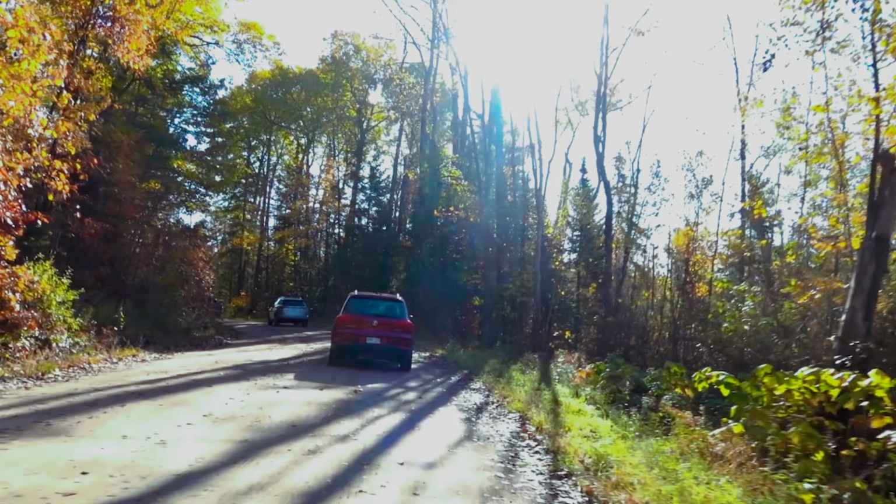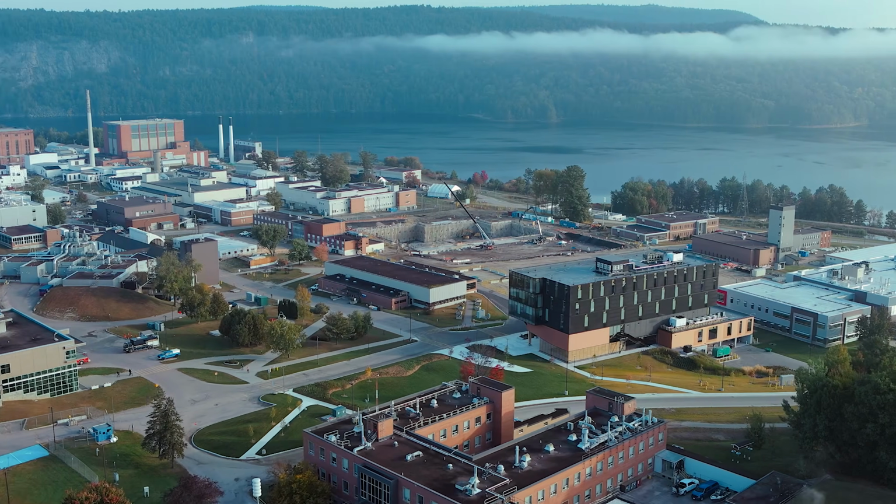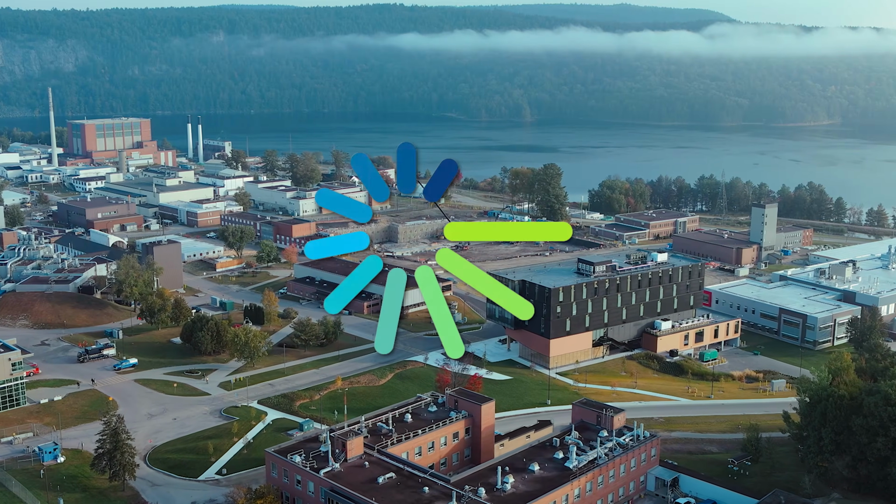Well, there you have it. That was the journey to Atomic Energy of Canada's Chalk River site, operated and managed by Canadian Nuclear Laboratories.